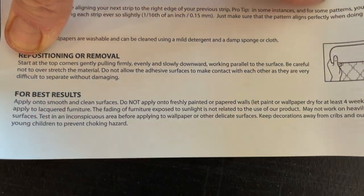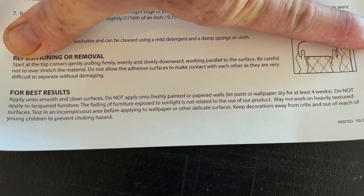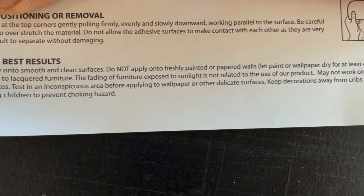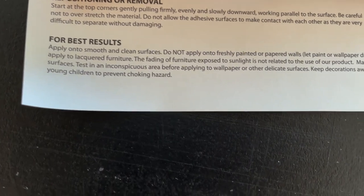Now, I don't know what they're talking about here. You're not hanging this over paper. Do not apply to lacquered furniture. The fading of furniture exposed to sunlight is not related. Blah, blah, blah. May not work on heavily textured surfaces.